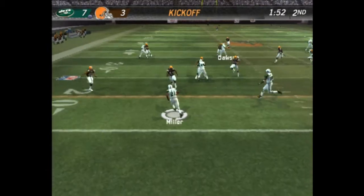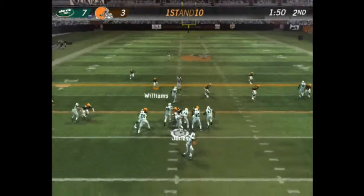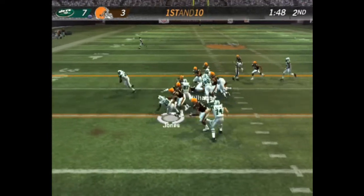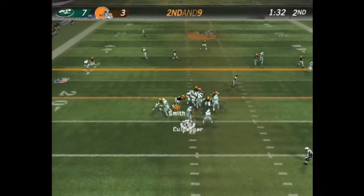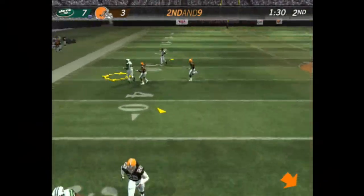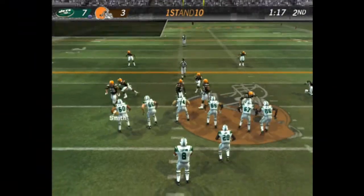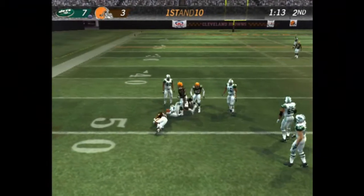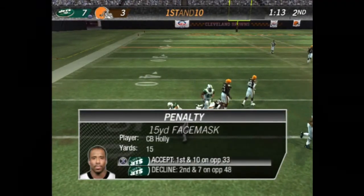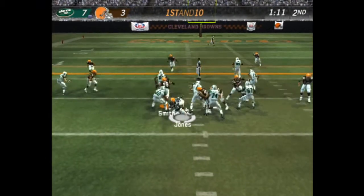From the 6. Looking for room. Smith is there on the stop. The Browns come out in a nickel pack. Pressure coming. Throws it. Hulk comes up to make the play. The Browns come out in a nickel pack. They'll take off. Holly is there for the tackle at the 48, and a flag cuts it away.